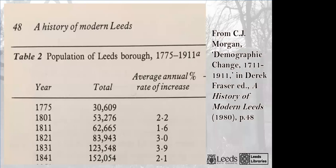Increasing population numbers through the late 18th century and into the 1840s, the population of Leeds being five times greater in 1841 than it was in 1775, put great strain on the capacity of those existing burial grounds, particularly the churchyard connected to the parish church. 1842 marks the first efforts of the town council to deal with this problem, with the passing of a significant act of parliament that allowed for the opening of Becket Street Cemetery.